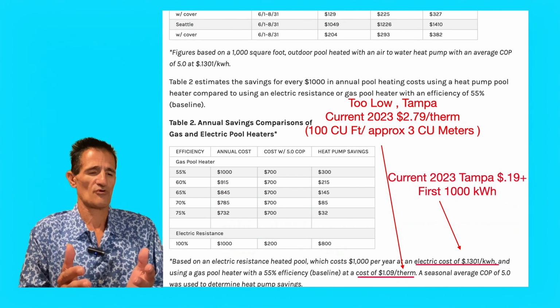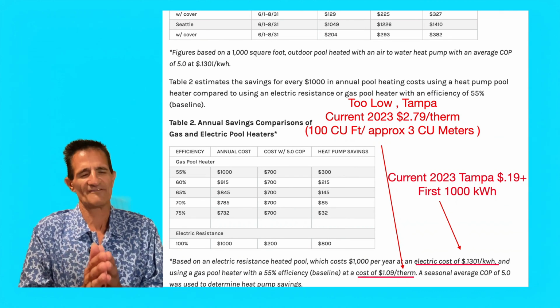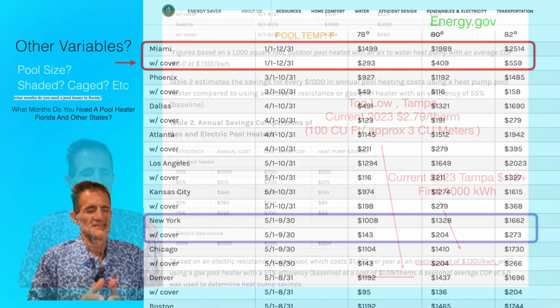I'll still leave a link to the report in the pinned comments just in case you want to take a look at it just for giggles. It's still kind of interesting. But unfortunately, the actual dollar figures to heat a pool are not reliable.